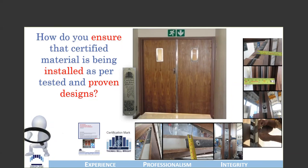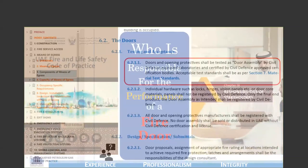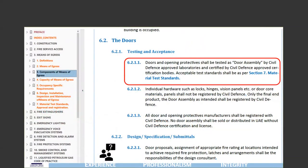So who is responsible when it comes to the supply chain? Well, the flow that I explained in a few slides before is a very general flow. And I'm going to take a small deviation and talk about how UAE Fire and Life Safety Code of Practice looks at responsibility. They have published a chapter, which is responsibility of stakeholders. And they have defined a large set of stakeholders who have given responsibilities.